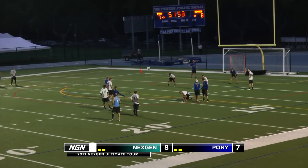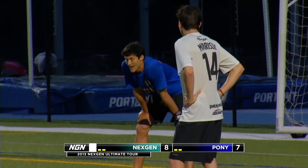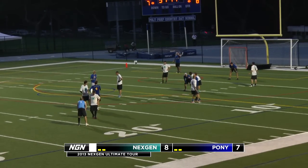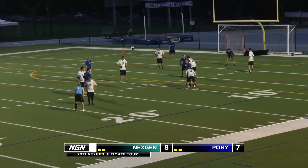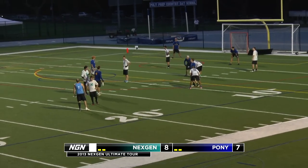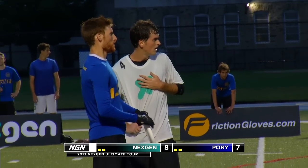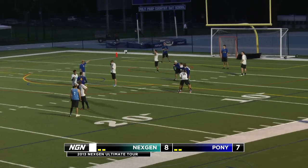So maybe the most calls we've seen in 1 point at any stop in the tour. Both teams obviously not trying to give up an inch. A number of these calls are legitimate picks in the stack that I think are born of tiredness. Both teams feeling the pressure a little bit more in the second half in a tight game. NexGen definitely imposing their will a little bit better on defense. So Hennessy talks it over with Jake Clark.